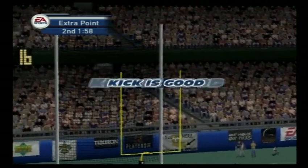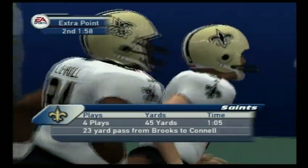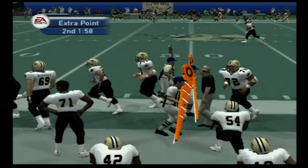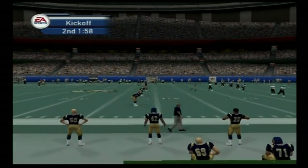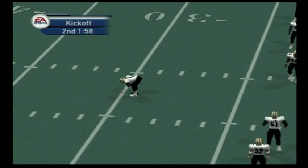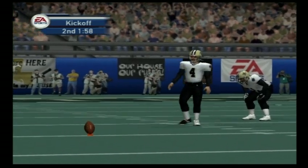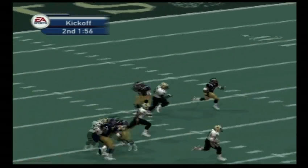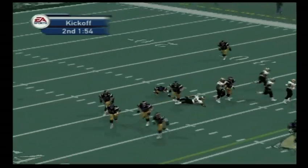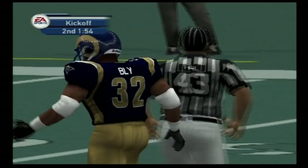He gets it off. The point after is good. The Saints go up by a touchdown. He gets it off. The Rams take over on the 35. Here's the replay.